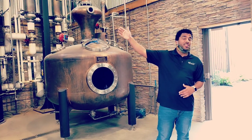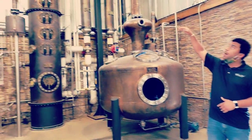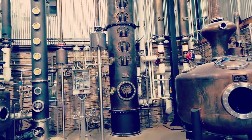The majority of the distillation in the column is going to occur in those top four chambers you see up there. That's why it's so clear. Up there we call it our low one. It's going to reach around 110 proof.